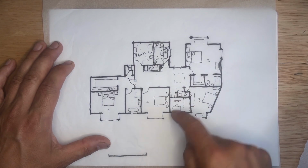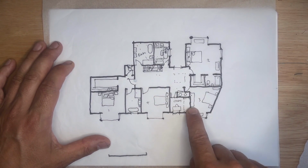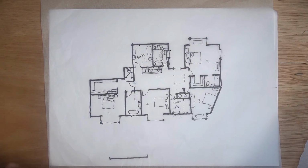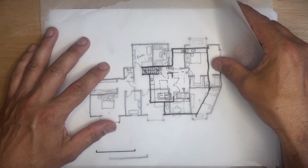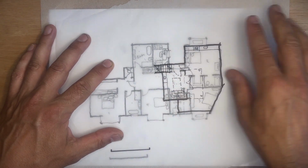And then in this space, currently there's a corridor to get out to the outside stairs, so turn that into a little study and guest bedroom and a plant room here. Then when you go upstairs, you come up the stairs here, and that roof terrace sits over this part of the house.